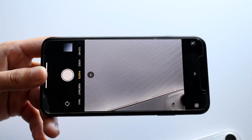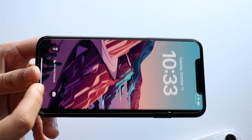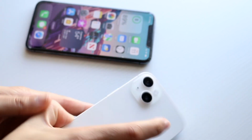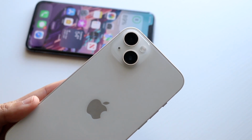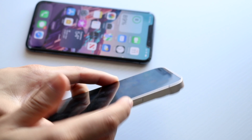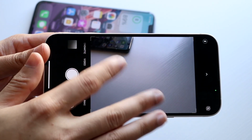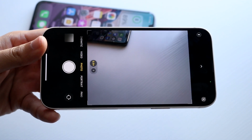It's definitely not a bad camera, but compared to something like the 14 Plus, you are definitely getting a way better camera in my opinion on the 14 Plus. You're getting more features and you're getting just way more capability when it comes down to it. Now, first of all, like I mentioned before with the 14 Plus, you're getting that extra ultra-wide camera, so you can do that 0.5x zoom.